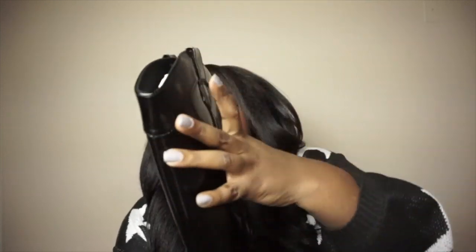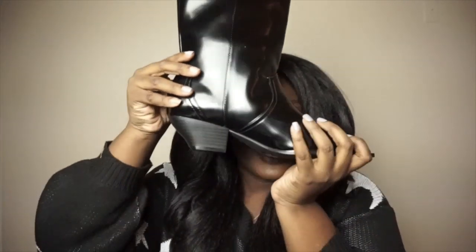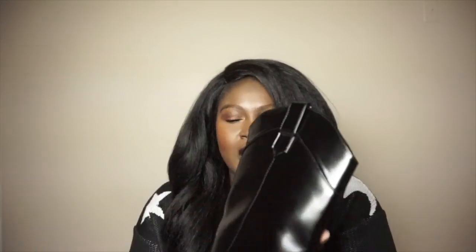What I like about this one is that it's actually patent, so it doesn't look like I'm from Texas. No offense if you're from Texas, I lived in Houston, but you know what I mean, this is cowboy but make it fashion. So it has all of the standard cowboy accoutrements. It has the little loopy thing up here, the cowboy insignia down here, the pointed toe with the little capped-off square at the front, and the little cone shape, so all the cowboy flourishes.